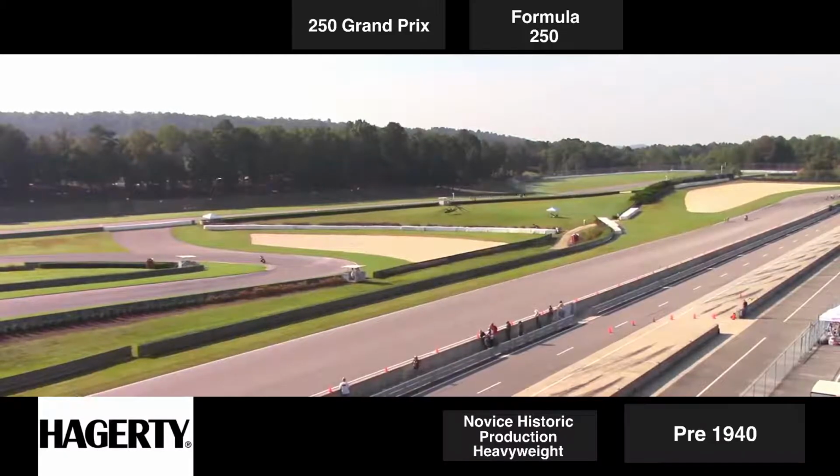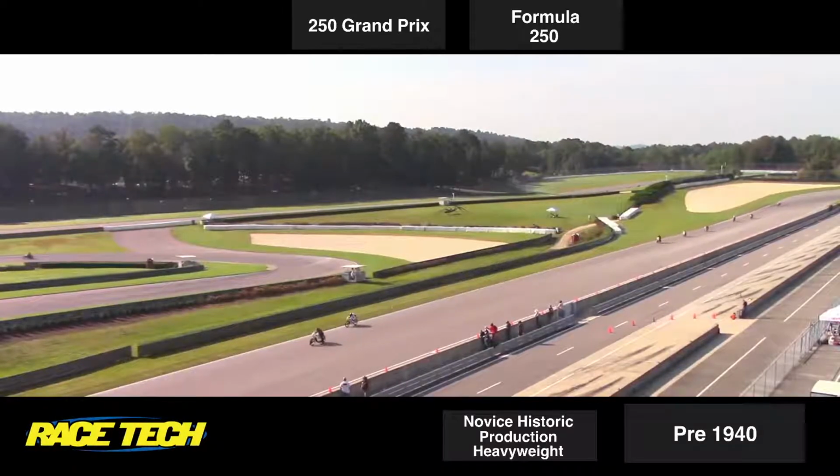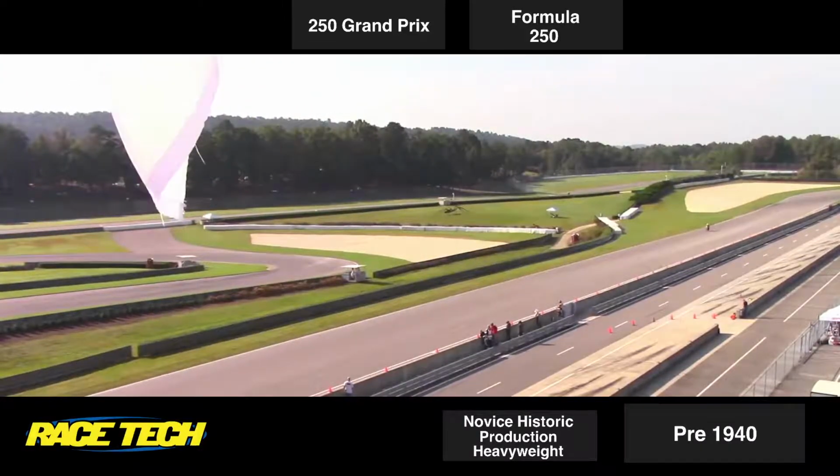So Roberts, Demetrius, and Brown battling each other hard for that top step on the podium after lap number 1 is complete. Working their way out of turn number 2 up the hill over into turn number 3. Here comes that trio, all of them tucked in behind the fairing, trying to work the draft.